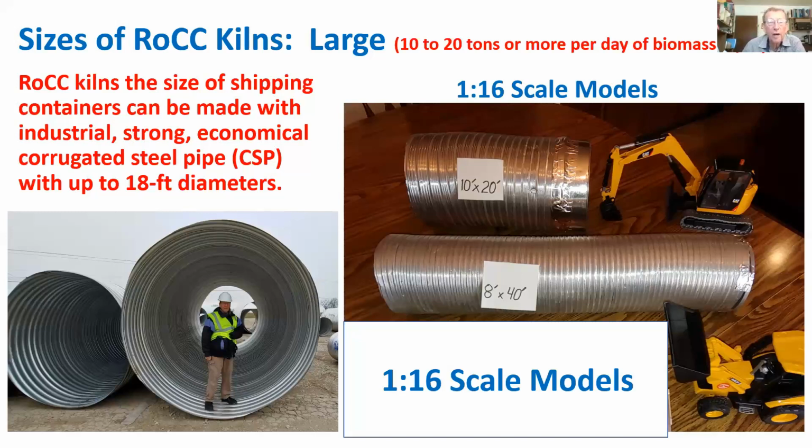The picture on the right is with 1/16 scale models, and when they're this size, you have to be doing something with regard to getting the amount of fuel into them. And this is not something that I can do in my backyard or on my own budget. So I'm actively looking for people who are saying, let's go to a larger size. I give all my assistance with regard to making this happen, and that refers to any place in the world.